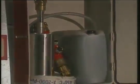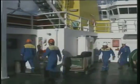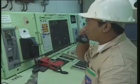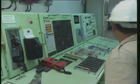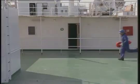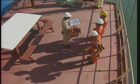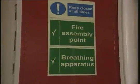Having formed the parties, the next task is to ensure they are fully trained. All crew members must be familiar with the various alarm systems and sounds on board ship. They also need to know the location of the telephones, from where they can report to the bridge if portable VHF radios are not available. The crews must know where to muster and the quickest route to the muster point. They must know where to obtain the necessary equipment: the firefighting suits, breathing apparatus, protective clothing, and so on.